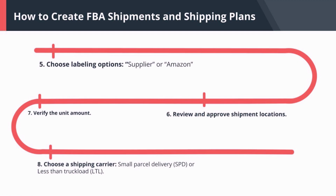Verify the unit amount again. This is your last chance to verify you have entered the right amount of units. If you made a calculation error, you can correct the amount up to 5% or 6 units.